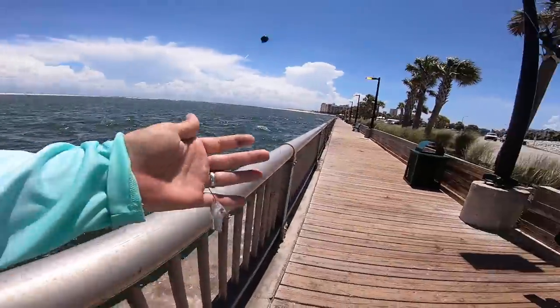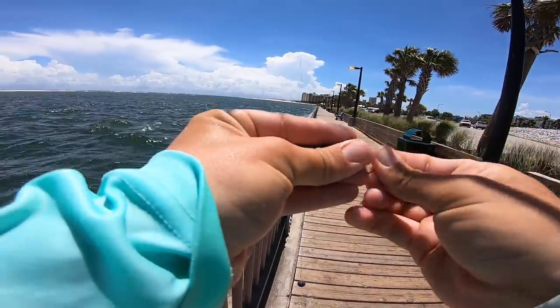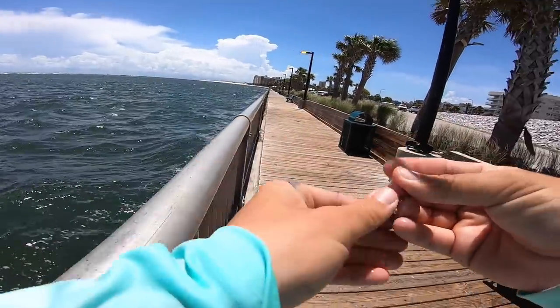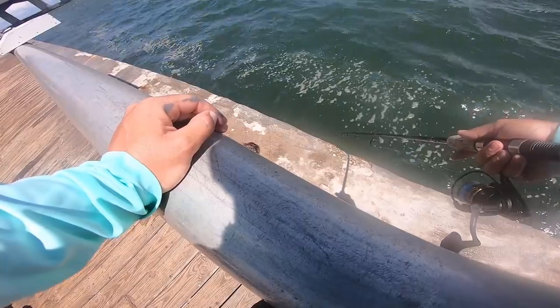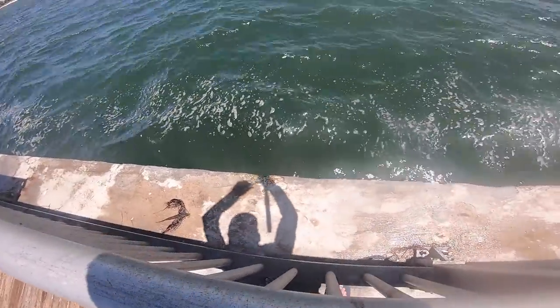Look at that, cut in half, man. All right, that's got to be some mangroves down there. They're probably small, but I still want to catch them. There we go, got him.